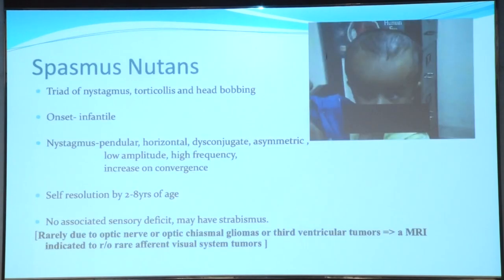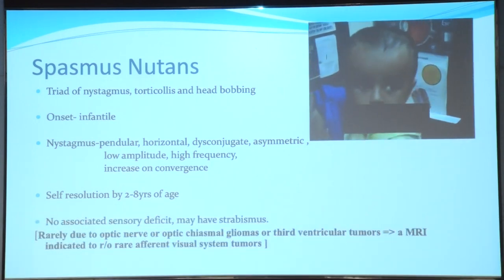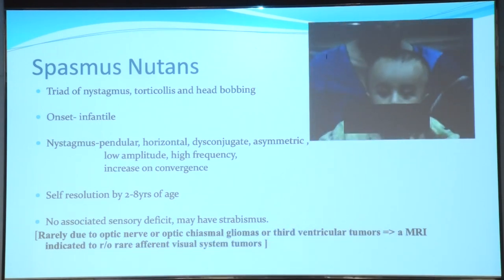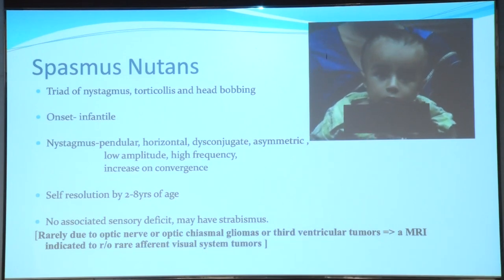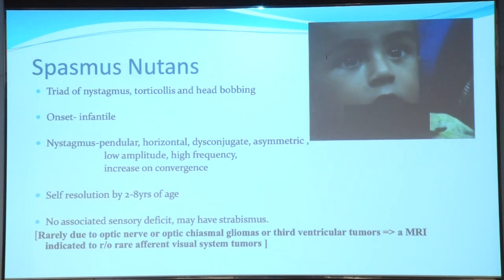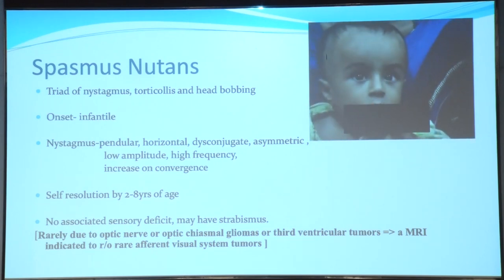and his head posture changes again. Another type of nystagmus seen in children is spasmus nutans, which is a triad of nystagmus, torticollis, and head bobbing. The onset of spasmus nutans is infantile. This kind of nystagmus is pendular, horizontal, disconjugate, asymmetric, low amplitude, and high frequency. It also increases on convergence vis-a-vis other types of nystagmus, which generally dampen on convergence. It may have self-resolution by age 2 to 8 years, if not associated with any sensory deficit, and may have strabismus, although rarely it may be associated with optic nerve or chiasmal gliomas.